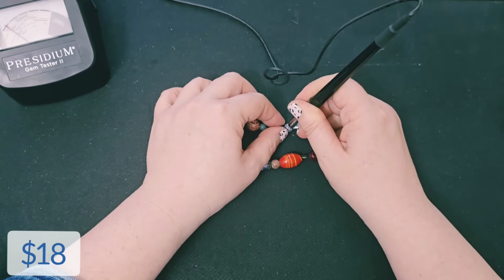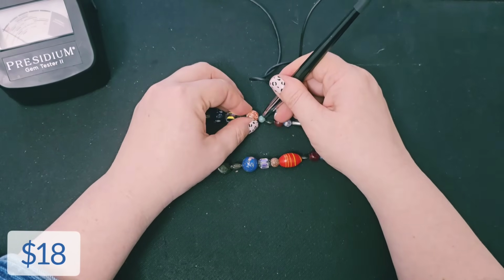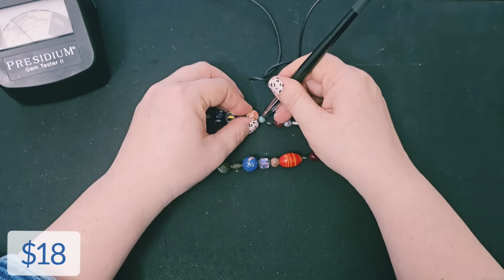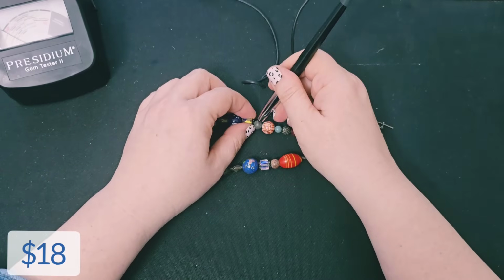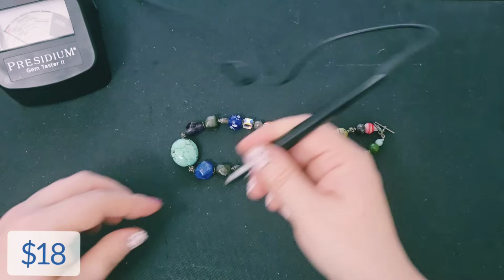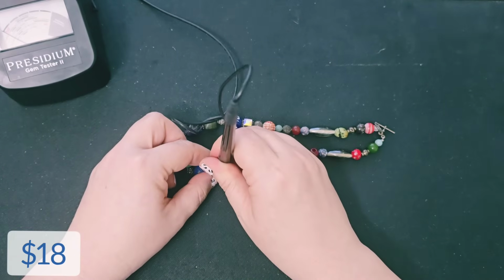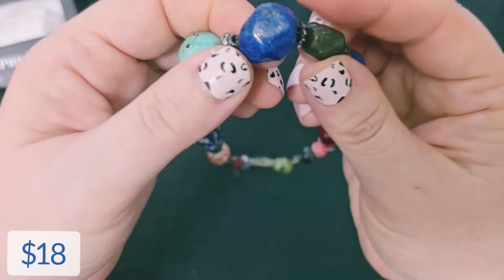There it goes. And then I think this one's a stone. Yes. Stone of some sort. Got a stone here. So a mix of different, these are stones. So a mix of different, look at this piece of lapis, you guys.